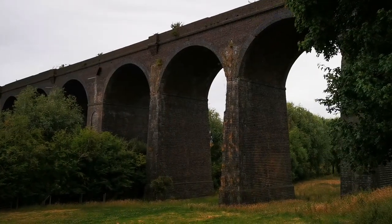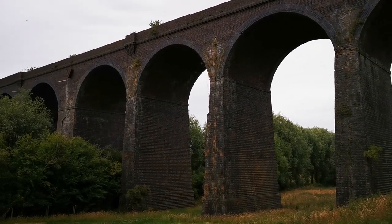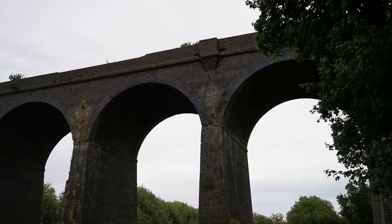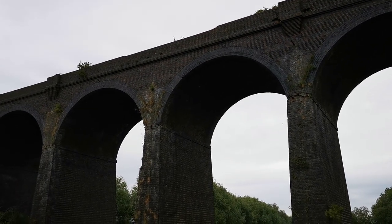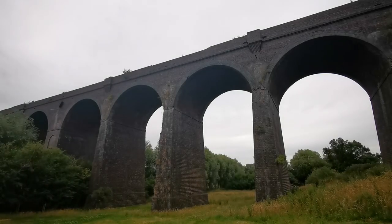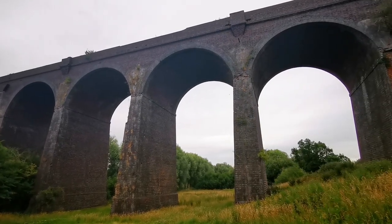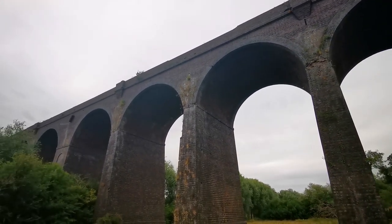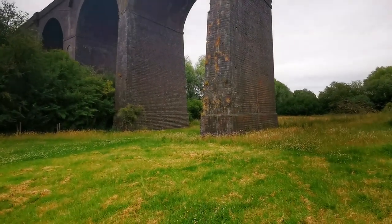Down at the bottom now. You see, it doesn't really go over a river or anything. It just goes over this ground. But look at those. I say, not in the best condition. And you can see where the bricks are failing at the bottom of the arches. But apart from that, just look at that. So I just want to get down here. I feel the height. I think it's about 60, 70 feet high. It's absolutely immense.